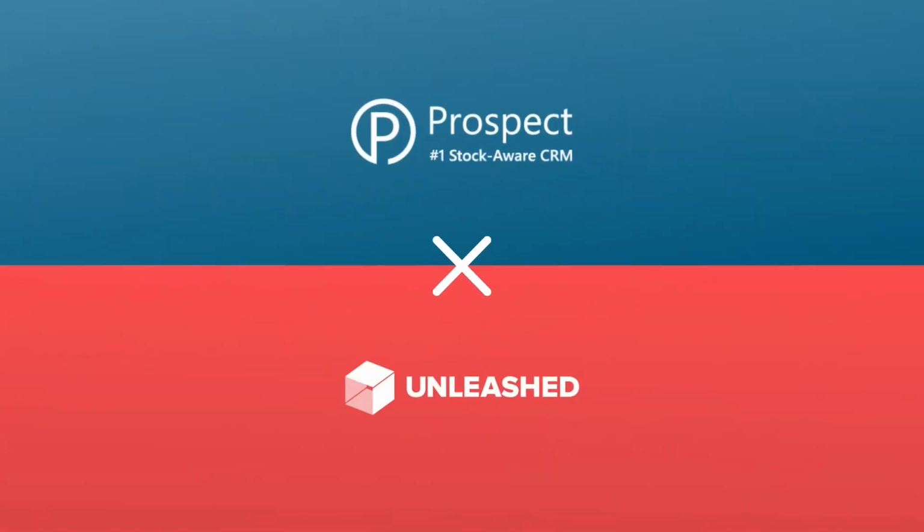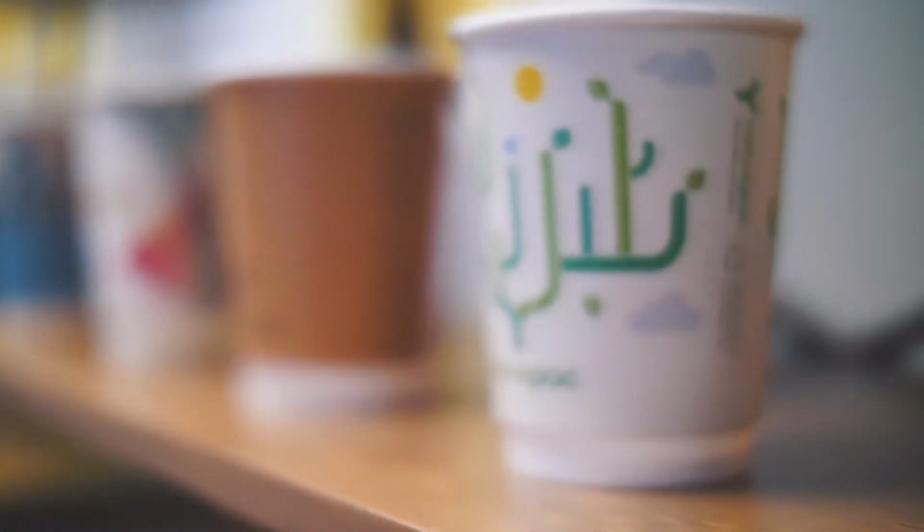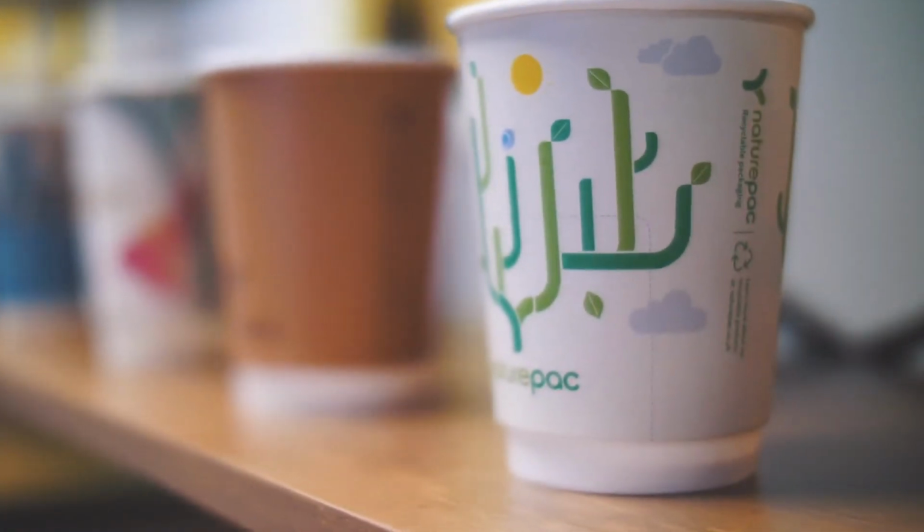We specialise in packaging. We used to do a lot of retail packaging, carrier bags. We then went into sustainable food-to-go packaging: coffee cups, sandwich wedges, salad boxes, all that sort of thing.